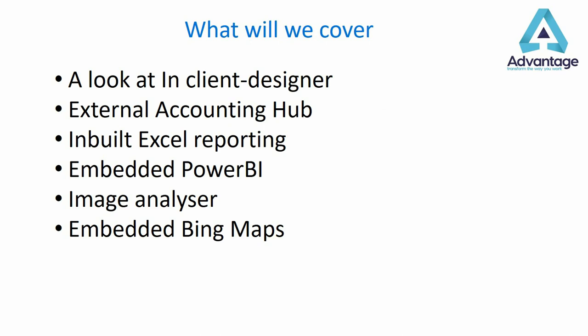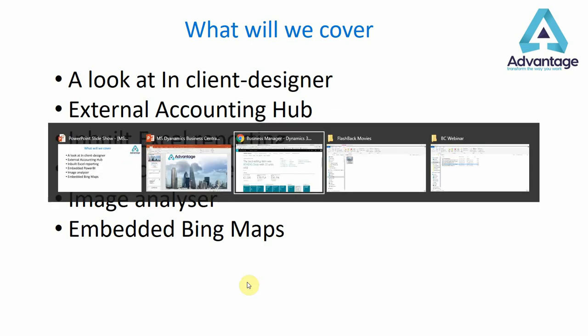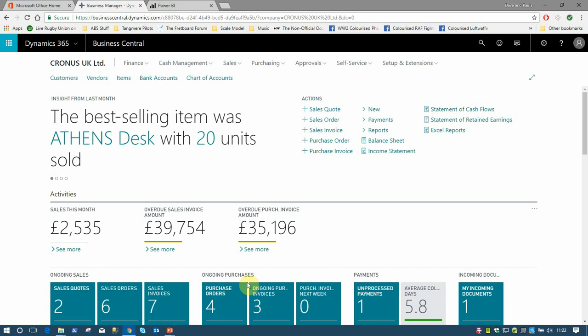So let's have a look at what we're going to go through today. We're going to go through the in-client designer, the external accounting hub, inbuilt Excel reporting, embedded Power BI, the image analyzer, and embedded Bing Maps. So just a few little things that we're going to go through today. Without further delay, let's jump into the solution, and here it is.